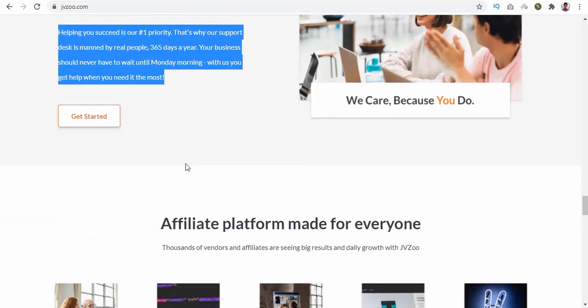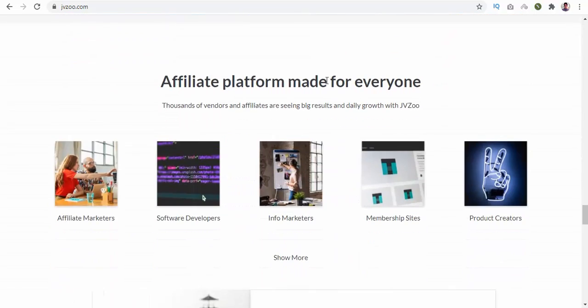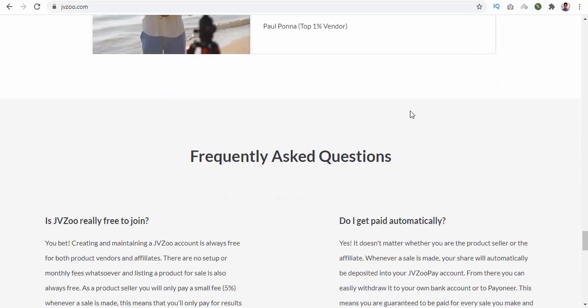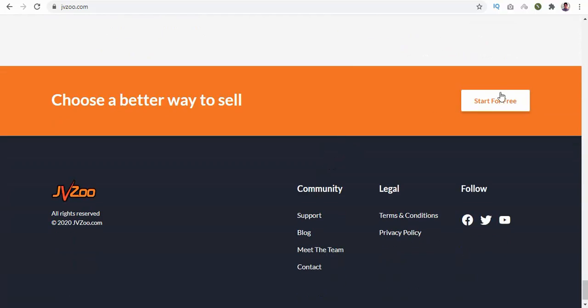Next, it is an affiliate platform made for everyone, including affiliate marketers, software developers, info marketers, membership sites, product creators. Then their customers' testimonials, after that their FAQ section, and at last we have Start for Free button just like on top. So this is the overview of the JVZoo marketplace.